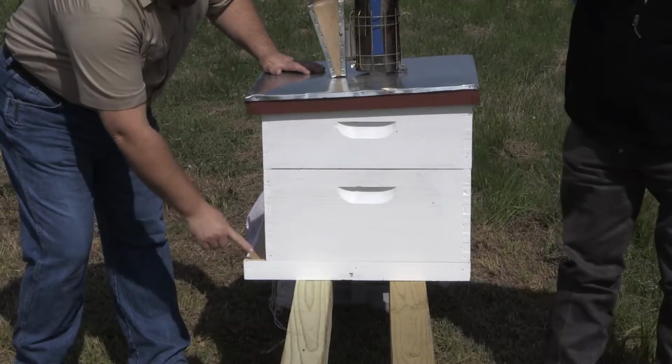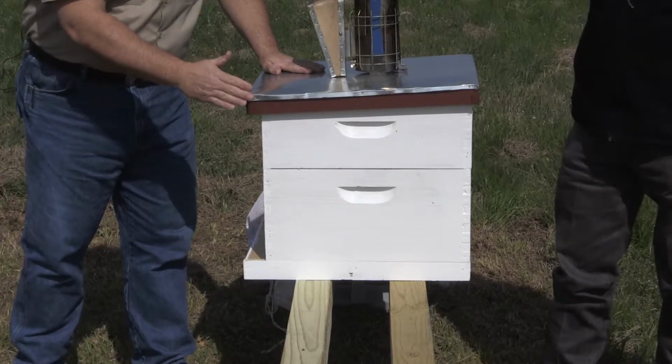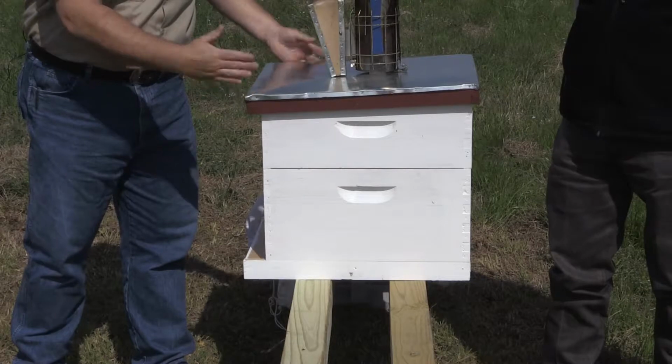This is the front of the hive. This is the landing board where the bees will come into the hive. Starting from the top, this is the cover. You'll find different styles of cover, but this is a telescoping cover that we like to use.